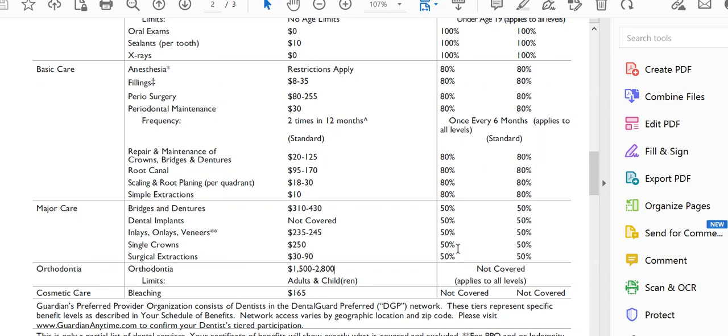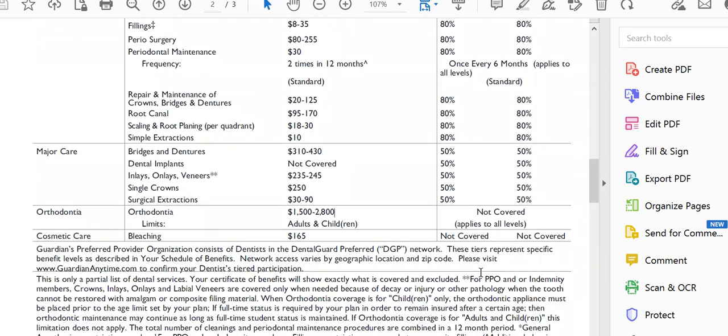Note that orthodontia is not covered under the PPO plan. So if you need ortho care, you might want to be under the HMO plan for this year.